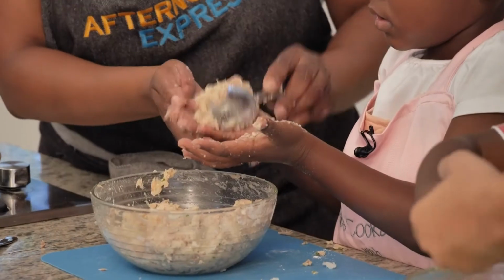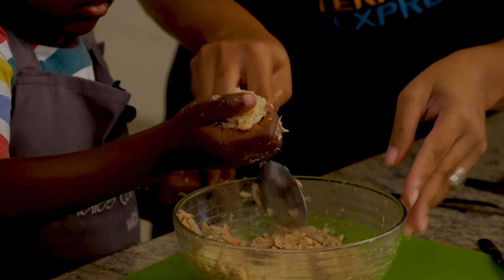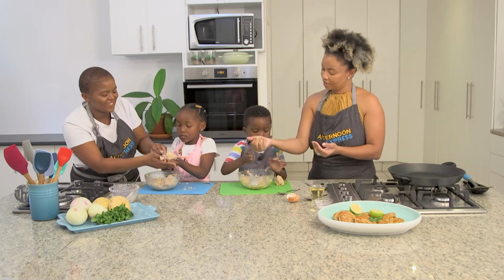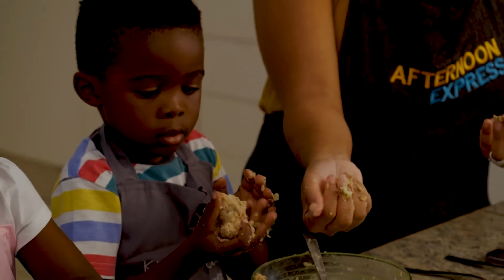Let me put onto your hand. You start rolling it. Be as gentle as possible. Don't press it to roll. Wait. Let me show you. You want to see how we do it? Okay. Let me wait, baby. So let's do this first, so that it's binding together. Like a ball. Like this.